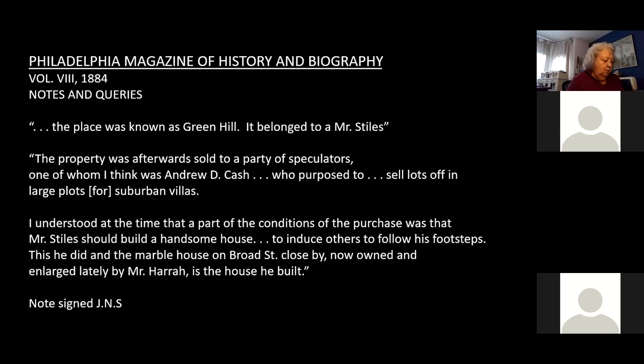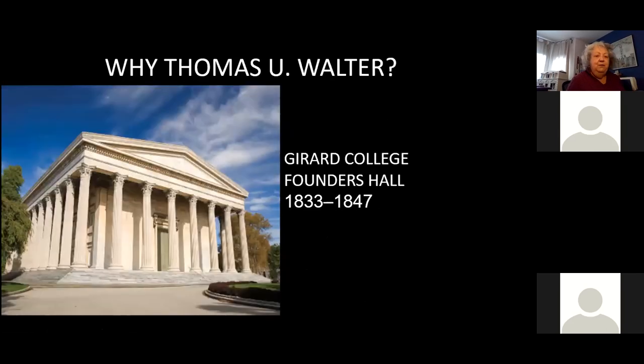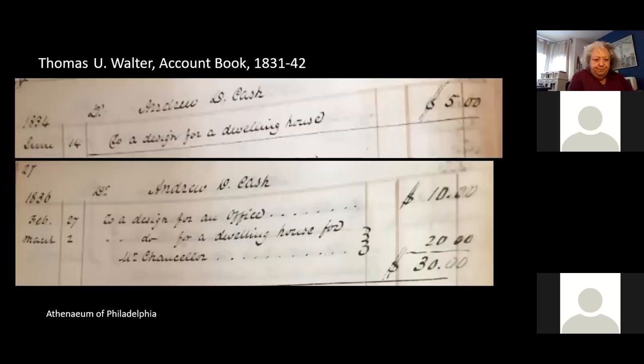Now, a second question probably seems equally ingenuous. Why did Stiles hire Thomas Ustick Walter? Well, by 1840, Walter was already nationally famous for his design of the main building of Girard College. You know, what more do you need? He was a famous architect. Why not hire him? But here again, the documents tell us something more.